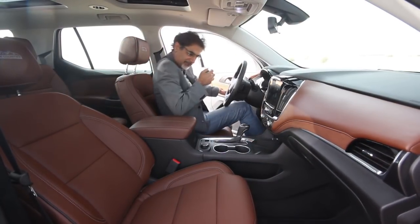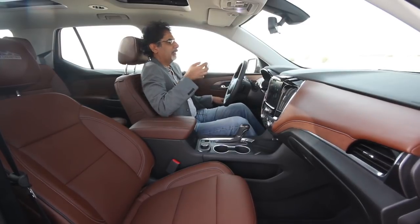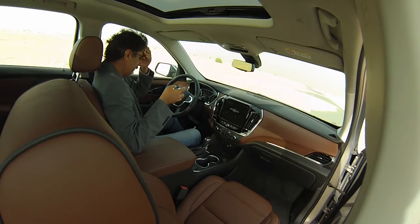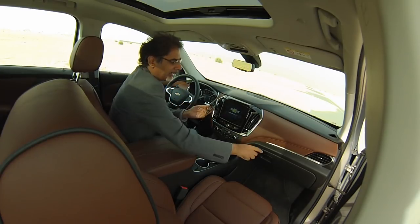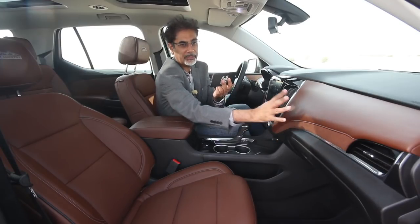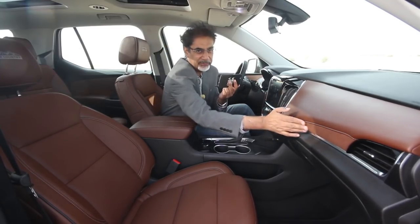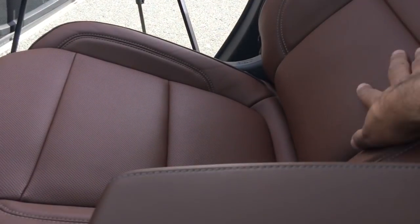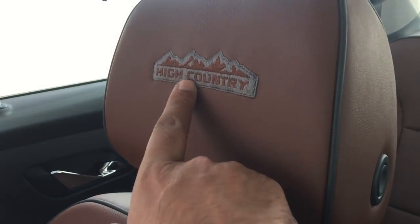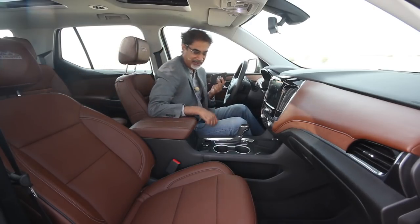So here we are at last in the front of the car. Check this out. This looks pretty upmarket, doesn't it? I like this saddle brown leather. And what's this? A little bit of Alcantara-style material here. I don't think it is quite Alcantara, but it's got that nice felt-like feel to it. Seats are quite nice. Check them out. Leather, of course. Top of the range car, this. But check out the little High Country logo that's embossed into the headrest over here.